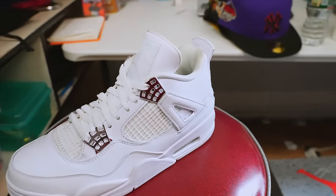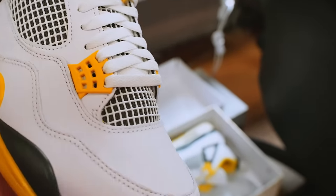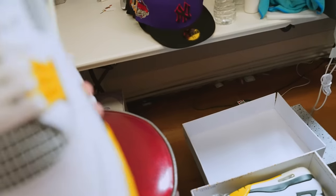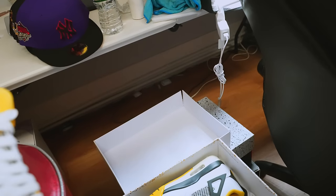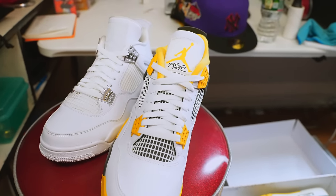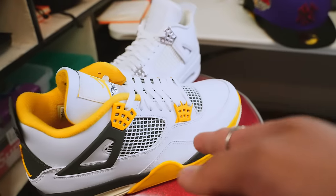Over here, we have Pure Money 4s, size 8, extremely clean condition. Silver 4s. I thought those were the Metallic Gold 4s because they come in the same box, but I think these are called Sulfur 4s, if not mistaken. Vivid Sulfur 4s. Nice little yellow over there. We did get a 4 that I'll talk about in a quick second that definitely needs to be looked at. Got two 4s over there.